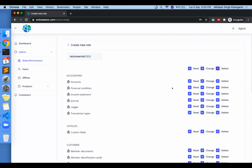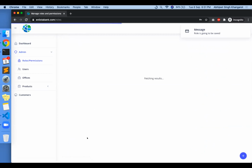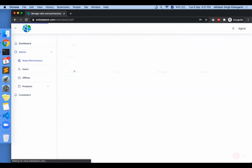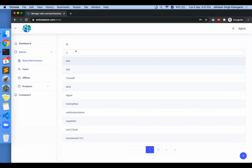And you can use permissions. You can just select individual permissions and save the role. You can see the details of the admin role. It's in preview, so you can also search here. It's pretty useful. Also, there's delete functionality. So this is all about roles.